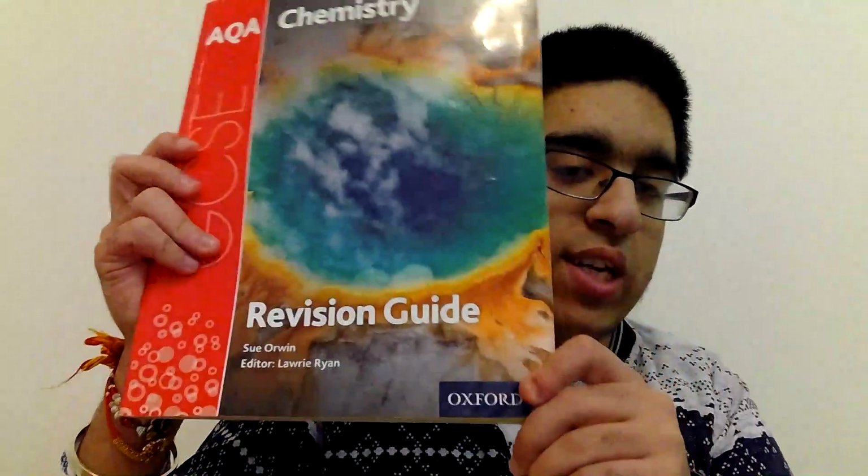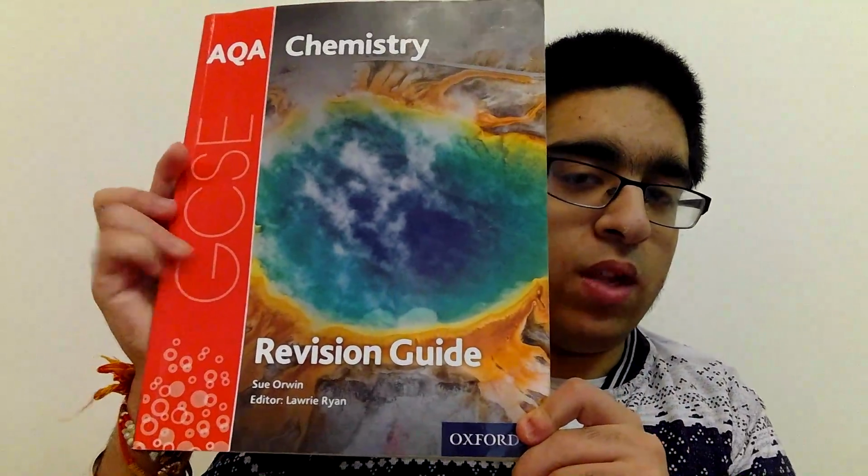I'll try to do it all by today, but we're doing C4.5 Atom Economy, and the book I'm using is the AQA GCSE Chemistry Caboodle Revision Guide. There you go. Let's go in.